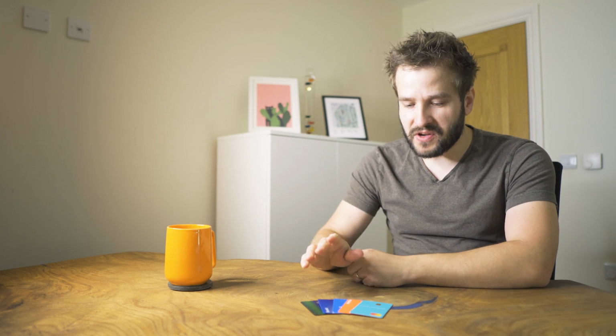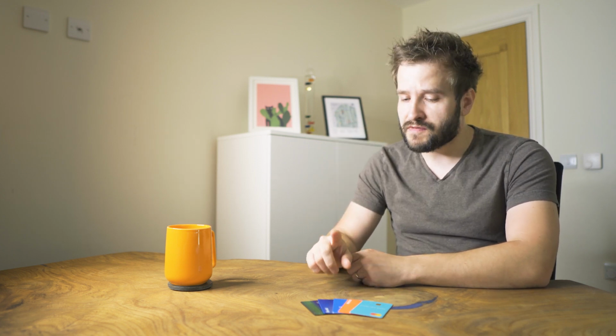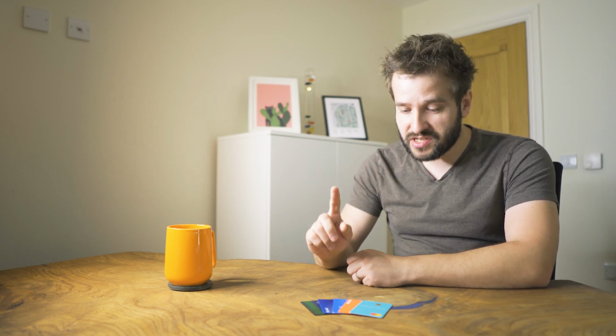So first off, let's cover one really important thing before we get any further, and that is that 3 of these are banks that actually offer a bank account and 2 of these are not. And there's a really big reason why you need to know that.